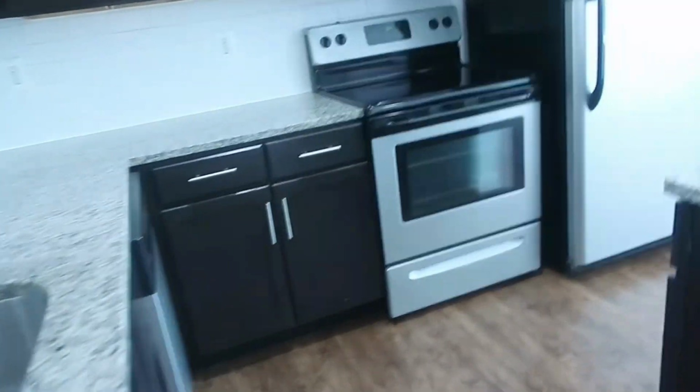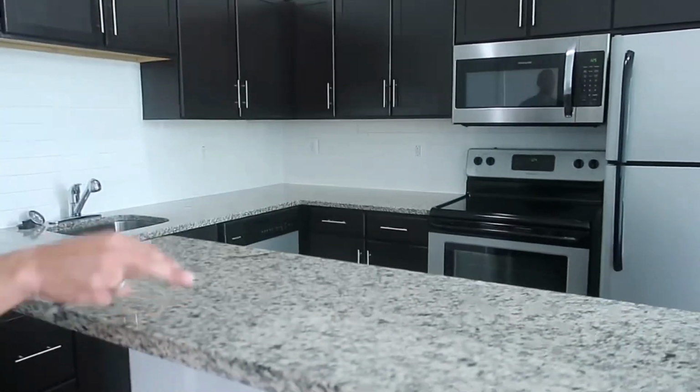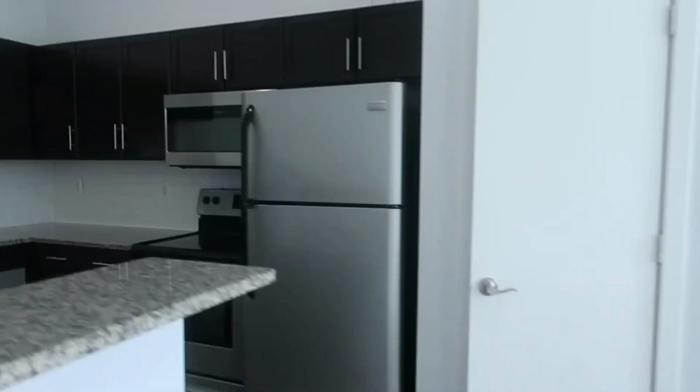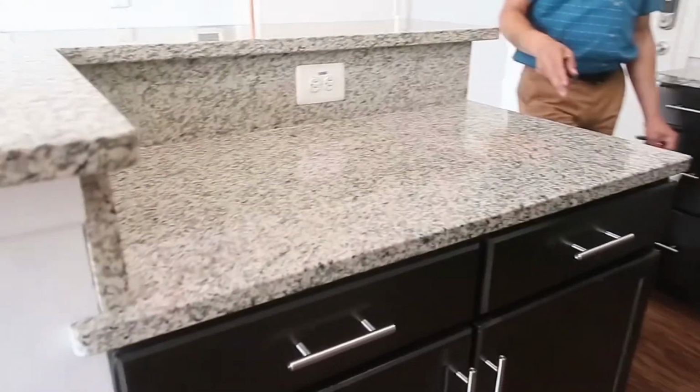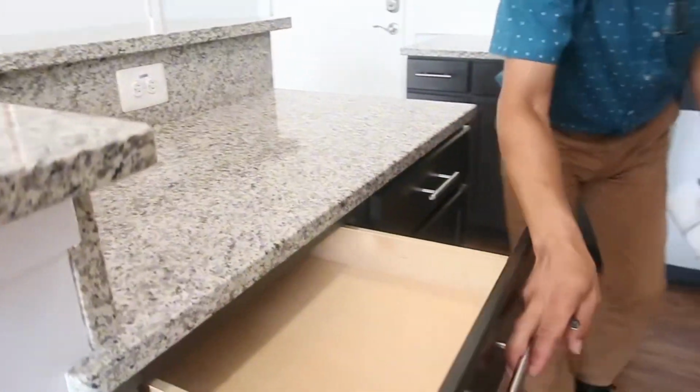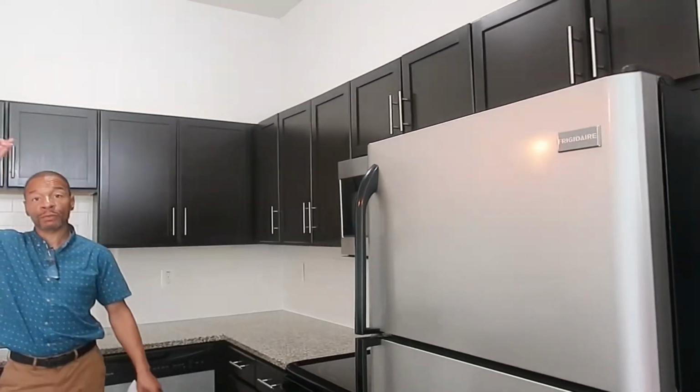Oh, nice. So this is the 550 square foot standard one bedroom. And this is obviously with the island. You can put bar stools around it. It's a functioning island. It has an electrical outlet so you can actually put appliances up here if you need to. You still have these large drawers here, extra storage so you can use that. Plenty of cabinet space lower and higher, as well as you can store stuff on top of the cabinet.